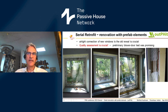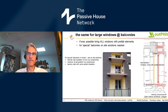And you see here on the third picture from right, the airtightness was done very well, and on the left picture you see all the finish. So they did it quite well, but please, this is really crucial. And we did preliminary blower door testing with these windows, and we saw it's quite okay. So, a good solution so far.